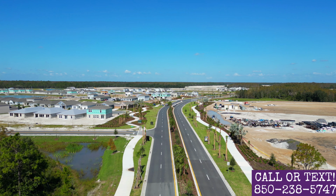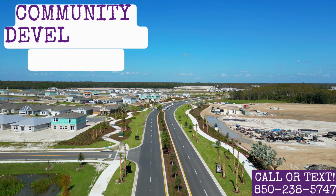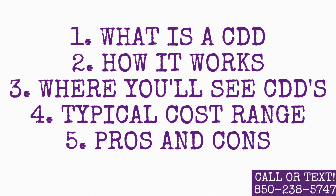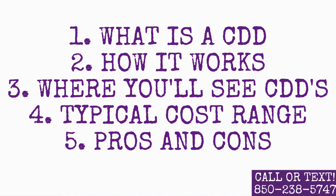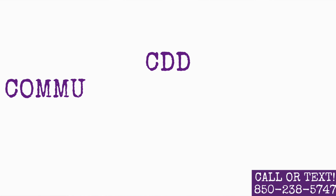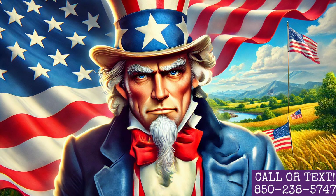Now, a lot of these families, when they're relocating here, often run across the word CDD, a community development district. In this video, we're going to quickly break down what a CDD is, how it works, where you'll see CDD fees, how much the CDD fees typically cost, and what the pros and cons are of living in a community with a CDD.